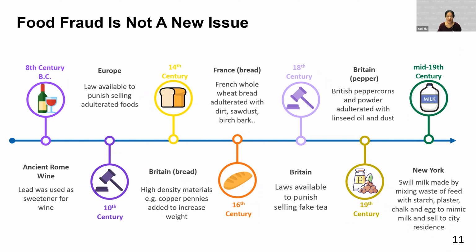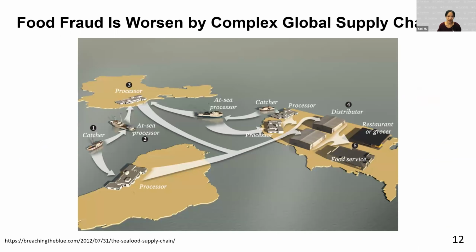Another case, in the 19th century, peppercorn and powder were found to be adulterated with linseed oil and dust. And then coming closer to modern times, in the mid 19th century, New York residents were purchasing swill milk made even with inedible chalk and plaster. I believe these cases are just the tip of an iceberg, but I also believe that with the current highly complex global supply chain, food fraud is getting worse.